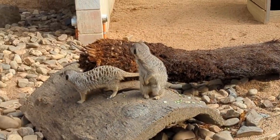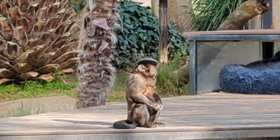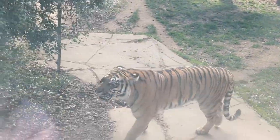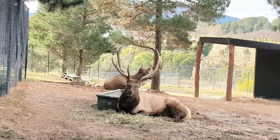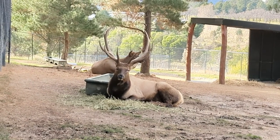You can get up close to so many animals, and there is a great variety here too. There are many big cats and you can get to see the animal up close. All keeper talks have been cancelled. We would love to have the keeper talk back.